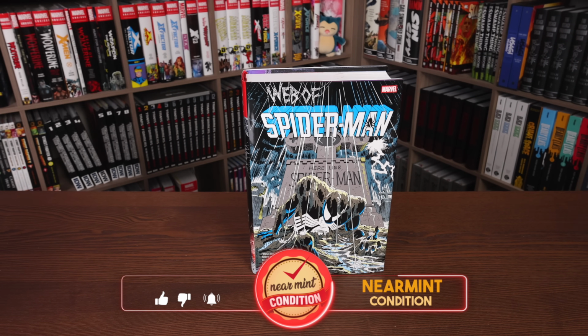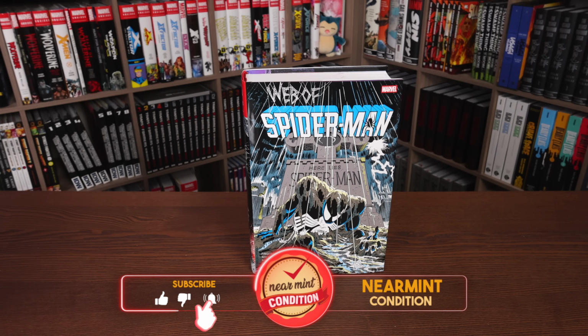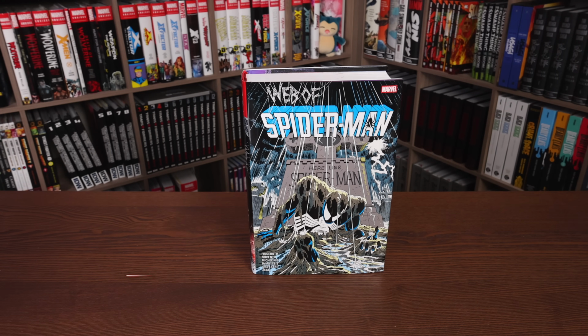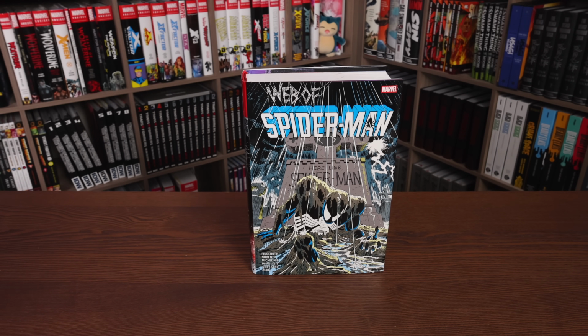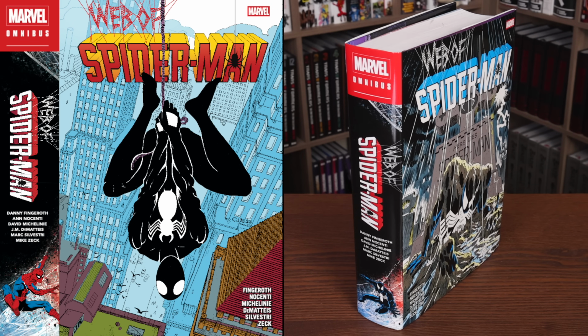What we're looking at here is the first direct market cover. This is the one provided by Mike Zeck, and of course comes from Kraven's Last Hunt, one of the greatest Spider-Man stories, if not the greatest Spider-Man story ever. On the left-hand side is your standard edition cover. That is the one that is supplied by Charles Vess, and that one has a different spine. And compared to this one here, that's the one that's going to be available everywhere.